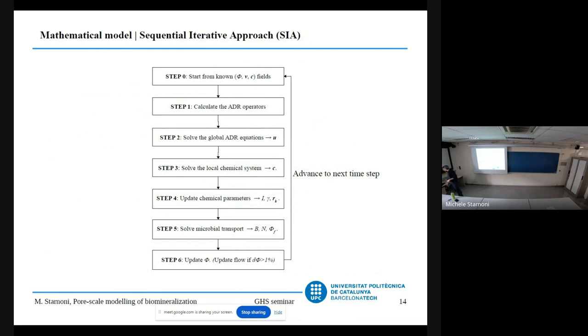This is the next: how the problem is solved. I use a sequential iterative approach. We first start from a known field, and then we calculate the advection diffusion reaction operators. We solve the global problem, and then after solving the global problem, we solve the local system so that we can update the chemical parameters, and solve the transport, the microbial transport, in a two-step way, first for the nutrient, then for the biomass, and then we advance to the next step. Flow is not always updated, but only when there is a significant change in the porous microstructure, for example, 1% change.